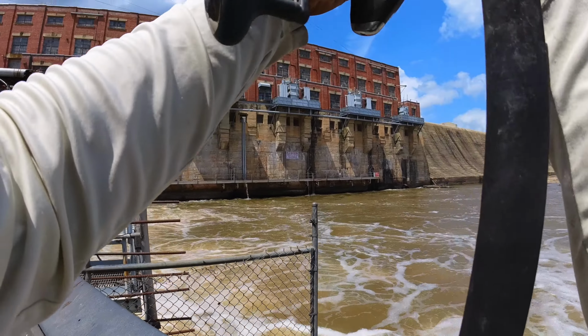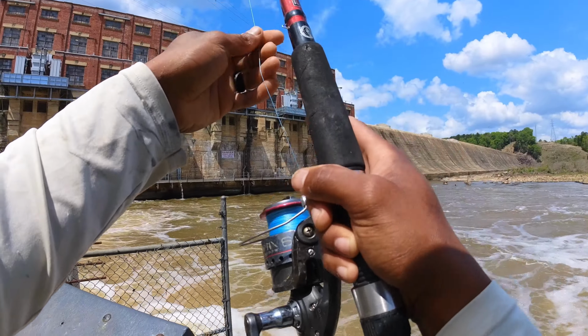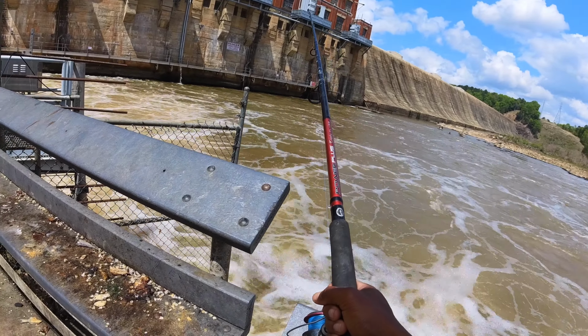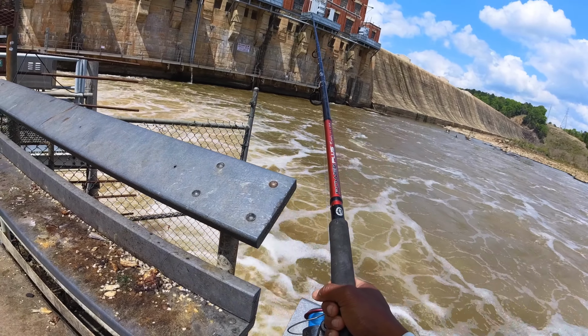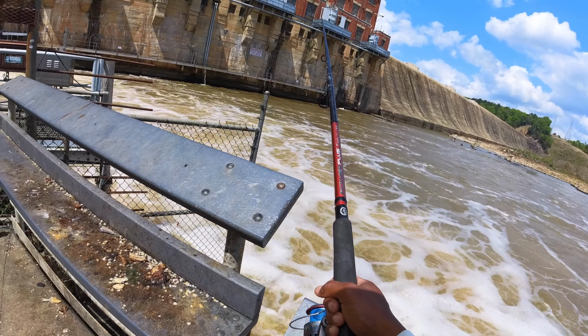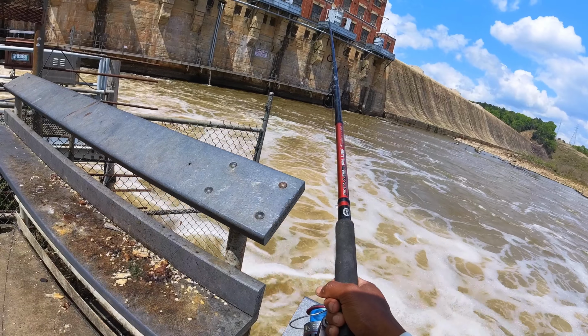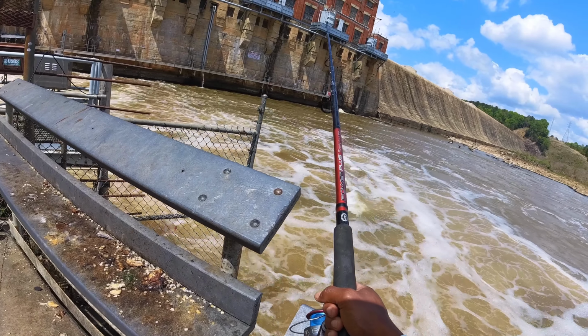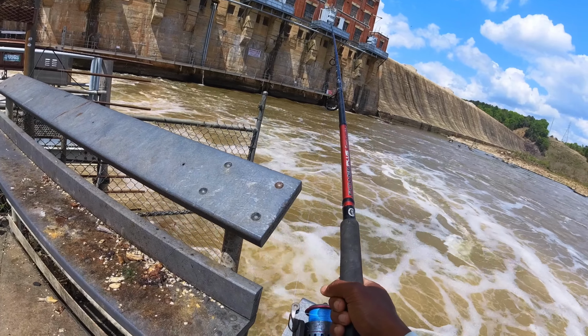Now, I think having that braided line is one of the most important things to have out here, especially with that current. That braid can cut that current a little bit better than mono. If you're going to fish with mono, we usually use about 15 to 17-pound test out there. But that braid, you just feel everything. Throw it against the wall, let it drop down, and you're going to feel them. It's a lot of catfish in there, man. It's a lot of them.